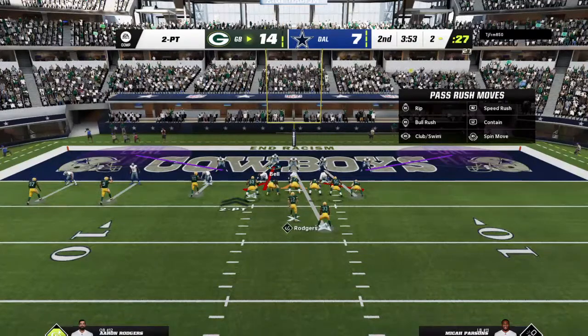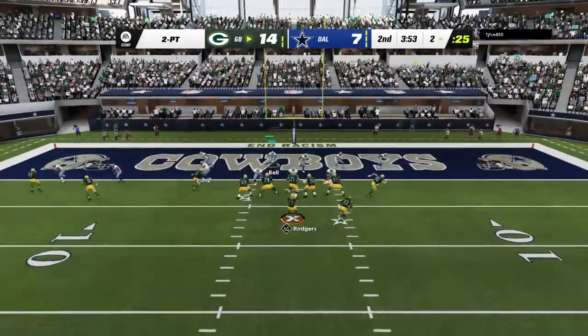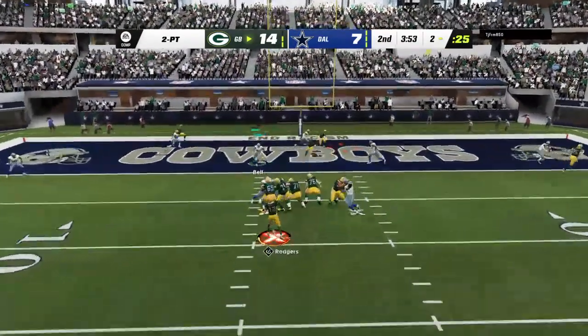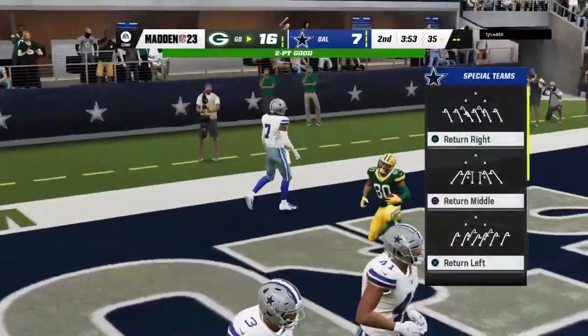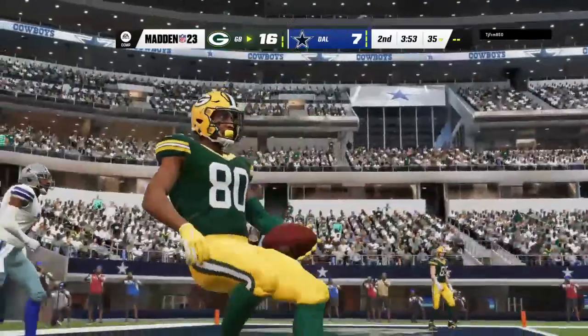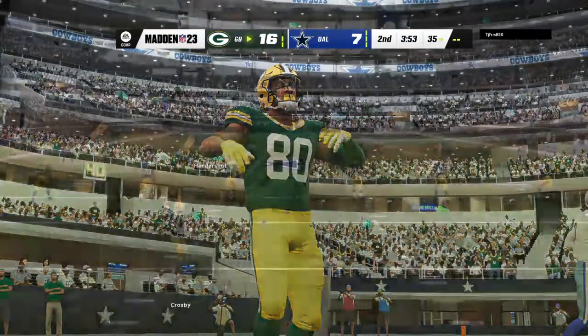Sometimes you just have to have some patience. A lot of people think it's always an adjustment. You have to change what you're doing. Sometimes you just have to do your game plan just a little bit better. And I think that's part of what we're seeing here. And after all that, they are set up in unbelievable field position.